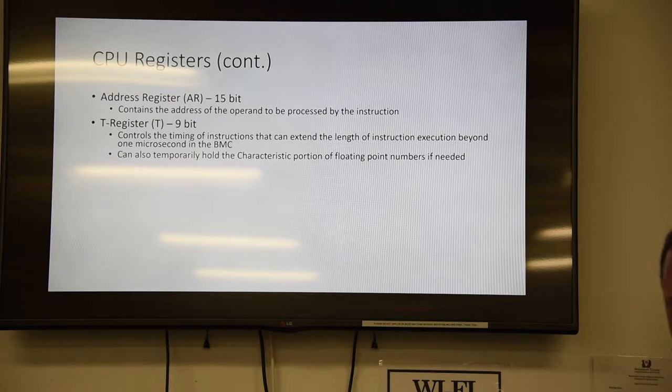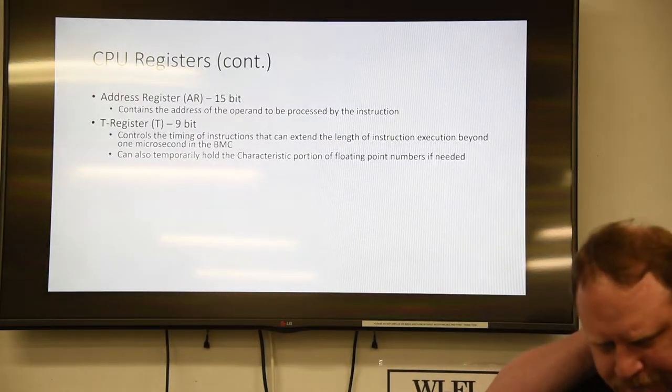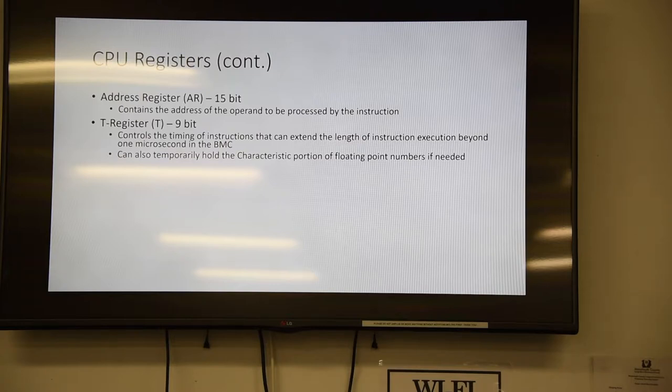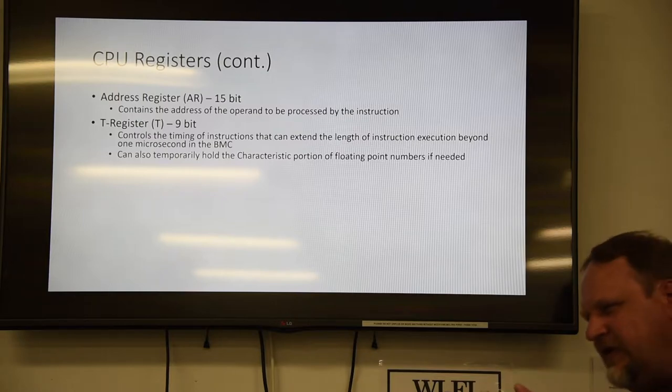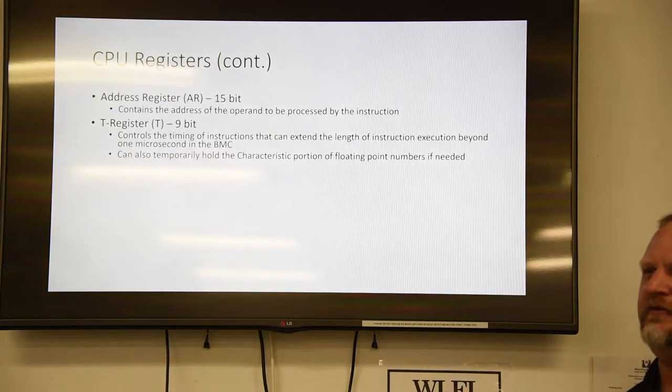There's also a T register, and this is part of the timing function that I was talking about, and I'll get into a little bit later. This register, the timing function is 1 microsecond slots. So you have 8 microseconds to complete a whole CPU action for a single instruction. But the T register, some instructions take more than 8 microseconds. So the T register takes one of the timing functions and makes it longer. And this tracks the length of that.